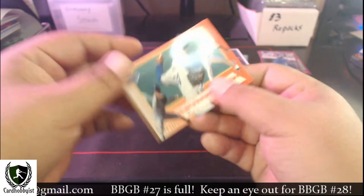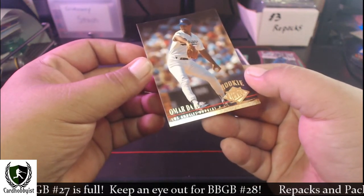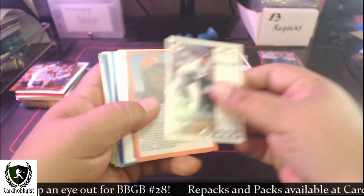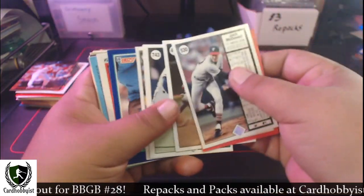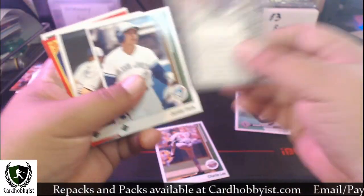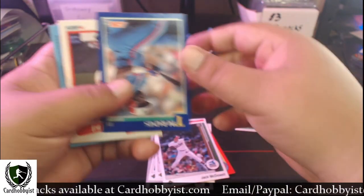We got Omar Vizquel, Fleer Ultra. What year is this? '94 Fleer Ultra. All right. We got Jack McDowell, Ken Hill, Steve Buechele, who I always got in packs too, Charlie Leibrandt, Jeff Reardon, Junior Felix. There's the Buechele, Ken Hill, McDowell.